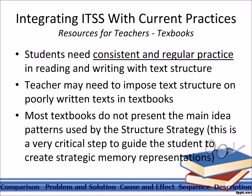A very important note for all teachers who use textbooks as one of their primary resources for teaching in their classroom: students need consistent and regular practice in reading and writing with text structure. So this becomes a little bit of a challenge because not all textbooks are written and signaled correctly. And so the teacher may actually need to impose text structure on poorly written textbooks by reading the text themselves before the classroom and then making note of how the text actually could be rewritten or signaled appropriately for students to be able to extract meaning from the text.